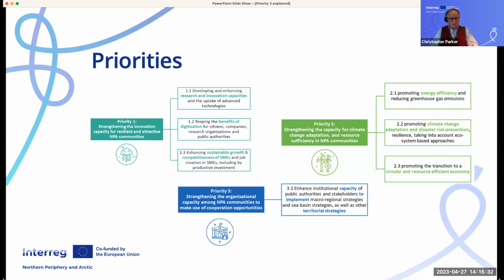But in addition to those foundations in our program this time, we've got an additional priority, which is one that we're asking you to think about, and this is why we've encouraged you to join us today. It deals with organizational capacity and the use of cooperation opportunities in the Northern Periphery, and reinforcing the linkage in the collaborations in the communities. If I could go to the next slide, please.